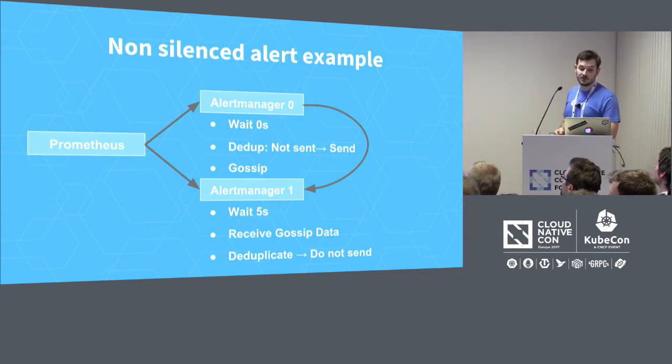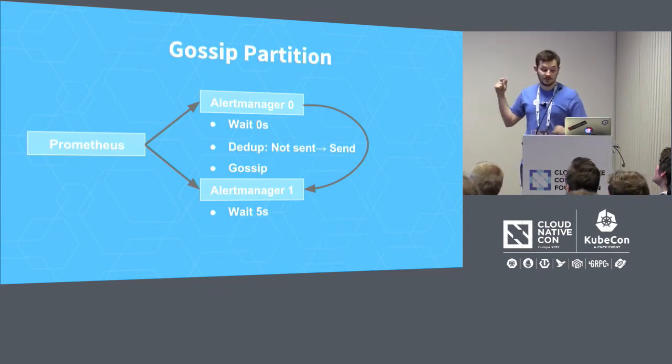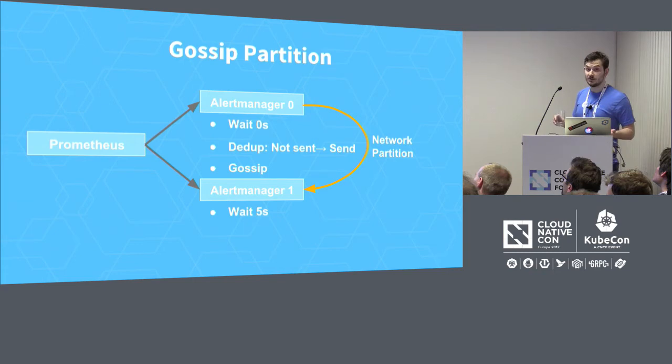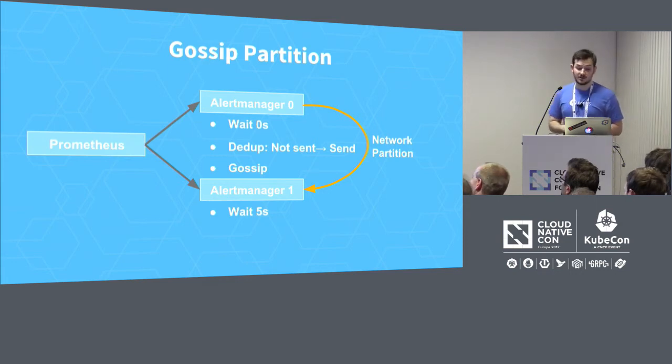send this notification out. But what happens when there's a network partition from one Alertmanager to the other, so that it was not able to gossip the notification that has been sent out? Well, because we were aiming to build an available system, we always want to say we at least once send out our notifications. So the terrible thing would be for the Alertmanager to not send out a notification, right?